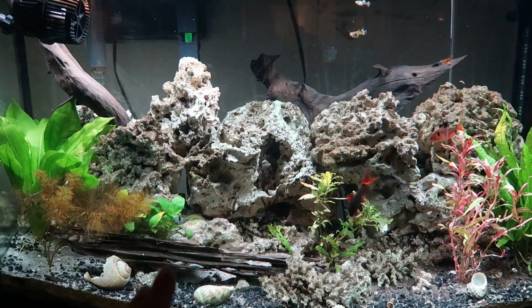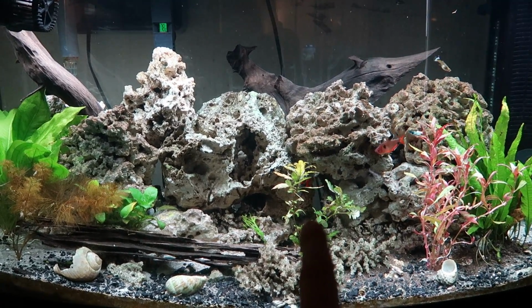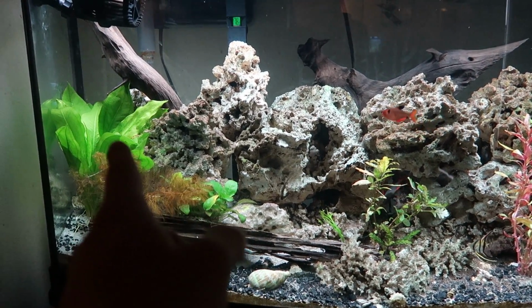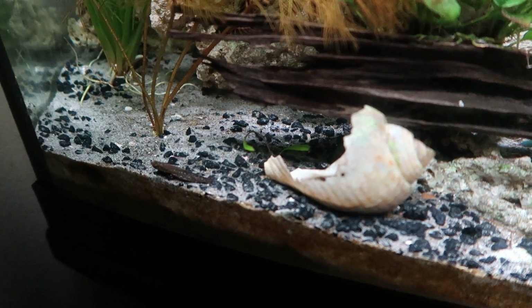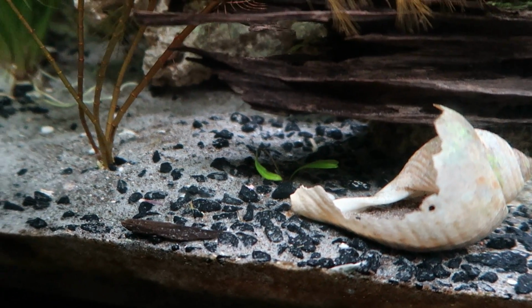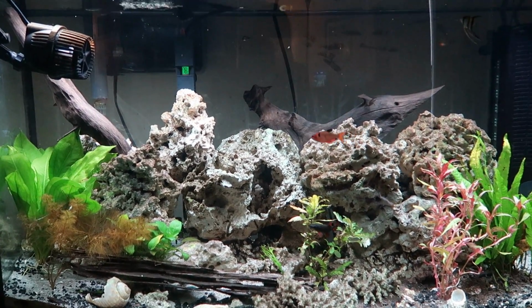I recently put in all these plants. We have 1, 2, 3. This is another type, 4, 5, 6, 7 different types of plants. And then we got this little thing growing down here. I don't know what that is or where it came from, or what it's going to grow into. It's just got a couple little leaves. It's a seedling, and I don't know what type of plant that is or how it got there.